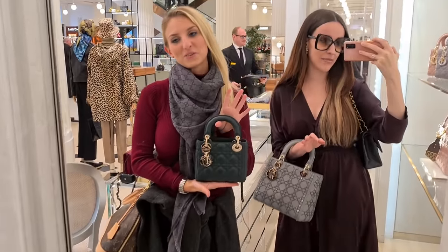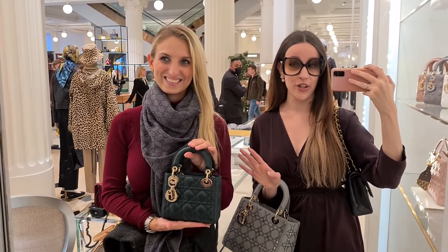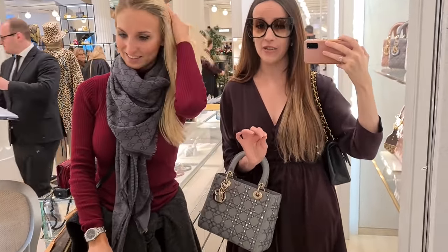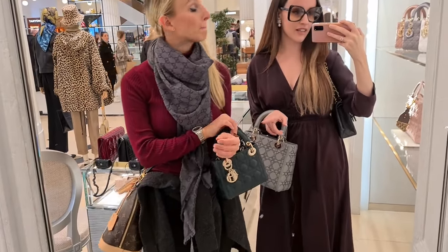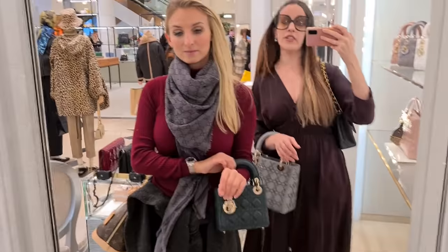Show me. This is the mini size. Too small. If you say this one's too small, I'm going to show you another one later on Bond Street, the micro ones. I actually want to get a micro at some point. It's on my list. My little pink one is in this size. It's a beautiful color. It is a very beautiful color. Yes.